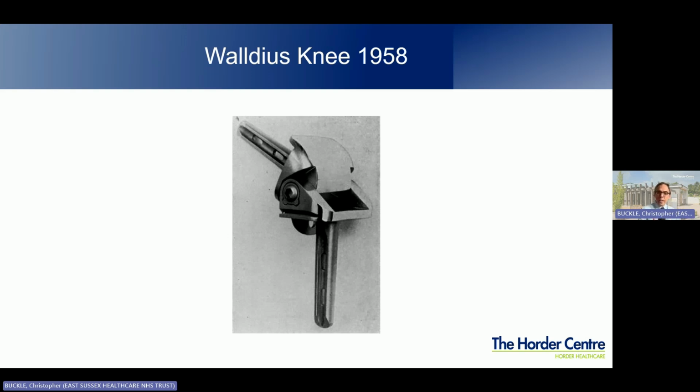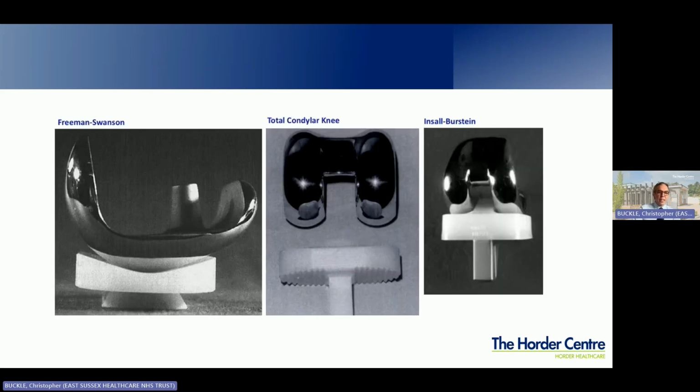And because of these failures to address these problems, the knee rapidly failed and became loose. And so the major advances we talked about that occurred in the 70s were happening across the Atlantic and in London, and they were happening in parallel, and ultimately both came to very similar sorts of conclusions. And these are some pictures of those knee replacements that were first designed.